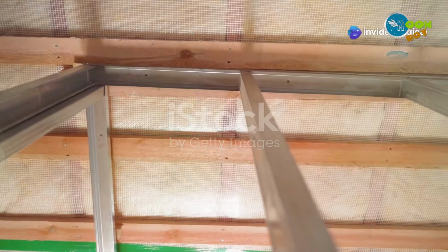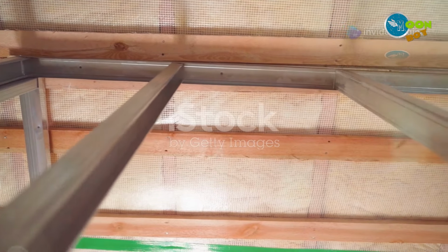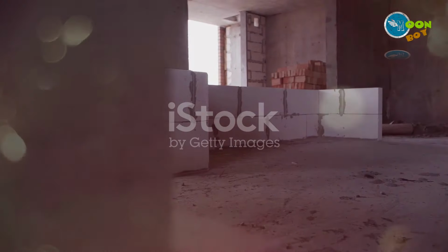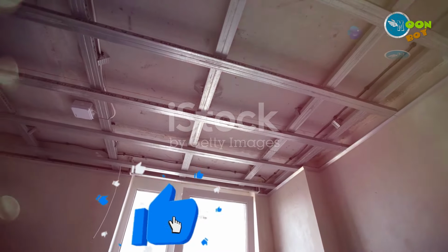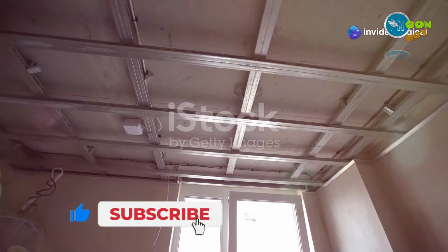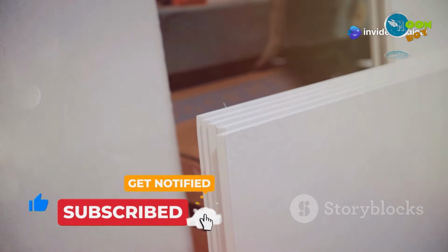Gypsum board, often called drywall or plasterboard, has become a cornerstone of modern construction. It's a panel made of gypsum plaster pressed between two thick sheets of paper. This versatile material is primarily used for constructing interior walls and ceilings. The popularity of gypsum board stems from its numerous advantages over traditional building materials.